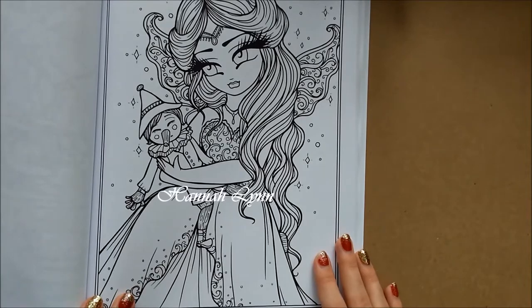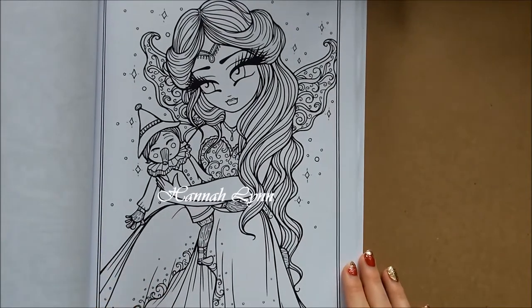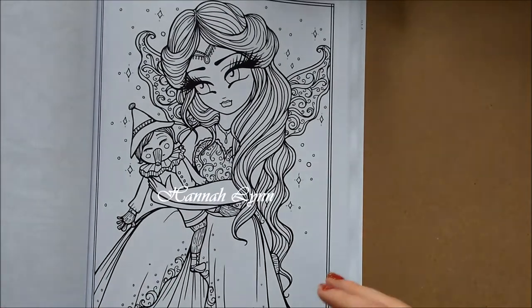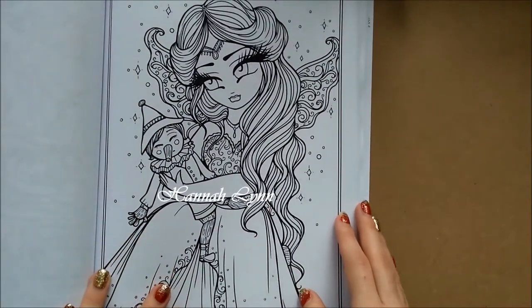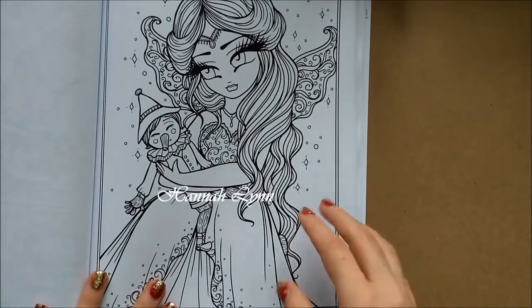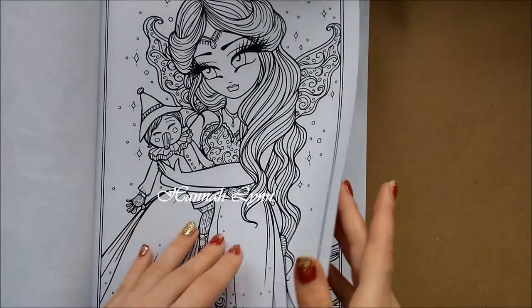So this is Pinocchio's Wish, and this is probably my favorite image in the whole book. I don't know why, I just absolutely love her hair and that dress. Every time I see this image, I cannot wait to color it, and there will probably be a color along of this one coming up soon, so keep a lookout for that.